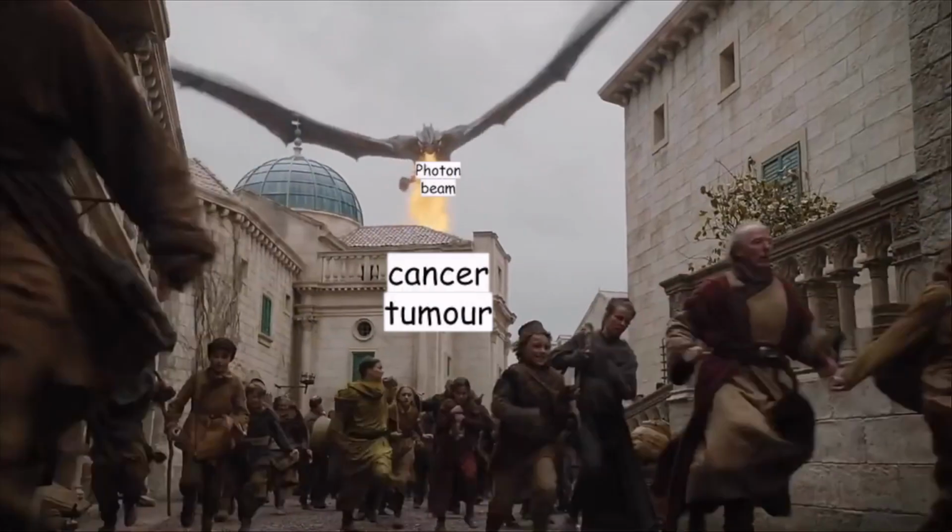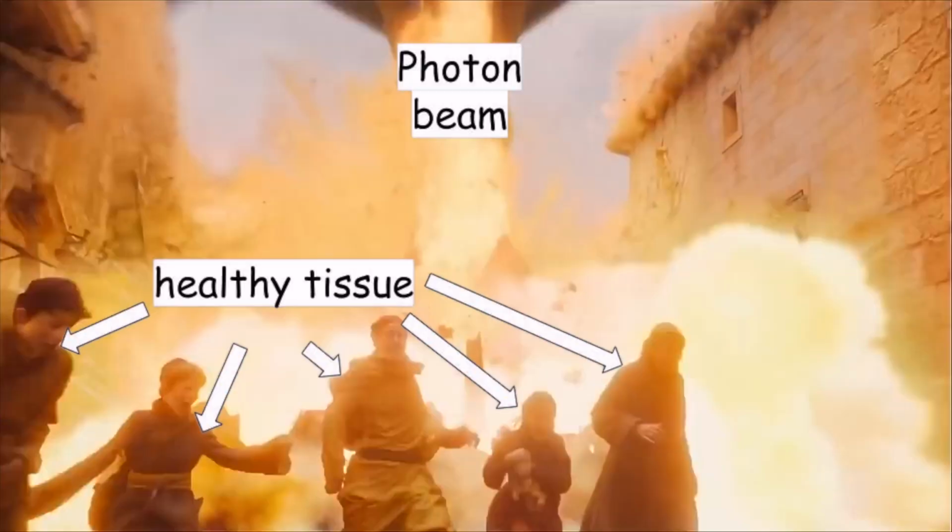The photon beam also damages healthy cells, with the tissue near the surface getting the highest dose of radiation. Additionally, the beam continues to deposit energy even after the cancer site, destroying even more tissue. In fact, the healthy tissue ends up getting more radiation than the cancer does. The reason photons are so penetrating is because they have no mass or charge.